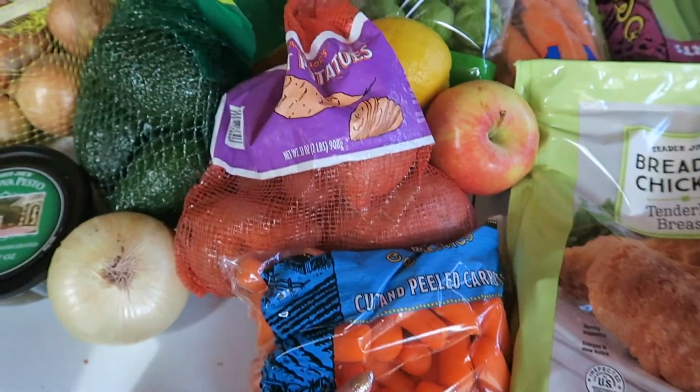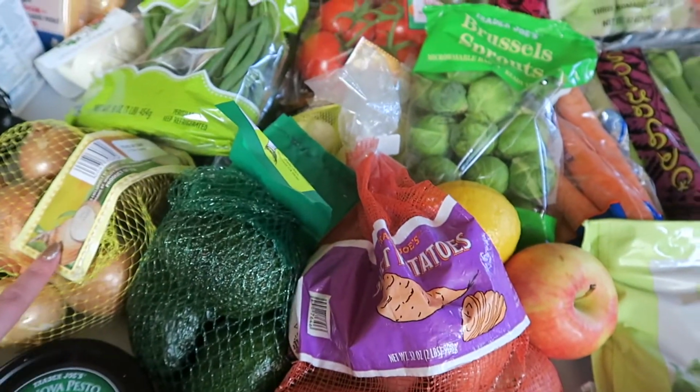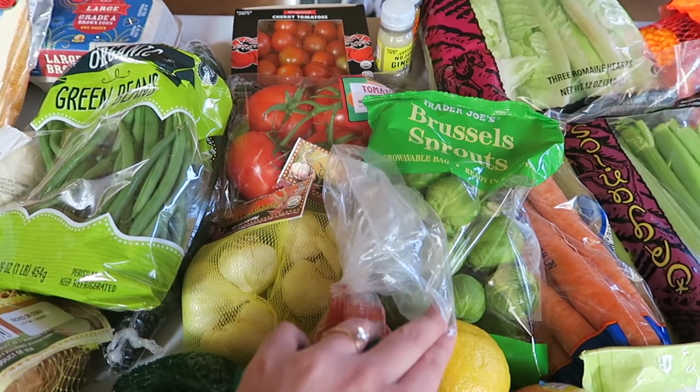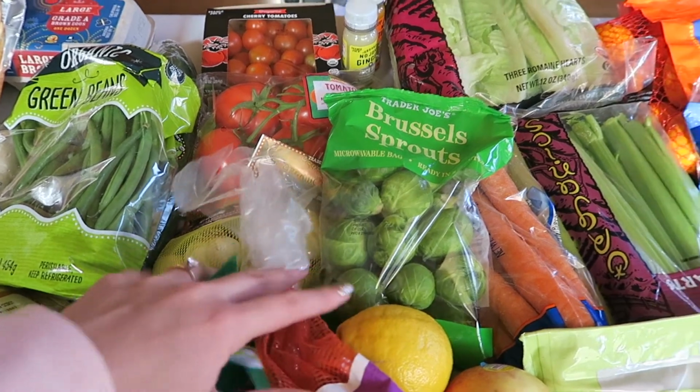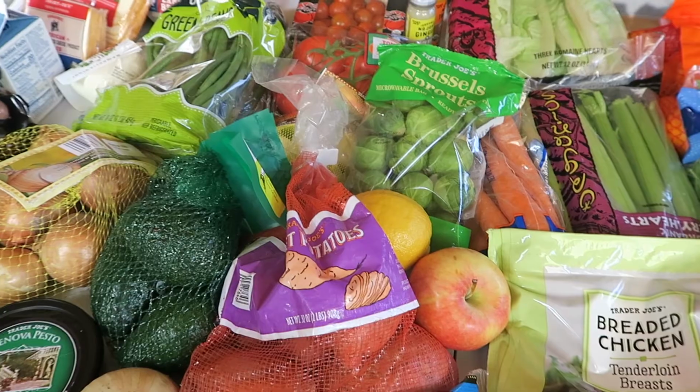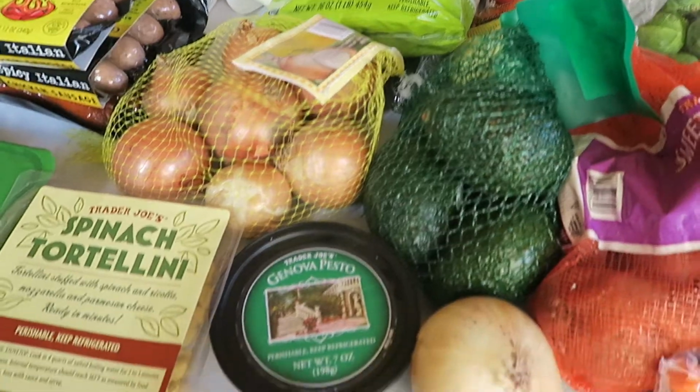Jonathan got some carrots for the stew. I got an onion. Jonathan got a whole bag of onions. I got some avocado and some green beans, and then we both got garlic since we love garlic in our house. But like most of these vegetables, I'm planning to put on a sheet tray and roast up for a healthy side. Here is my favorite pesto.